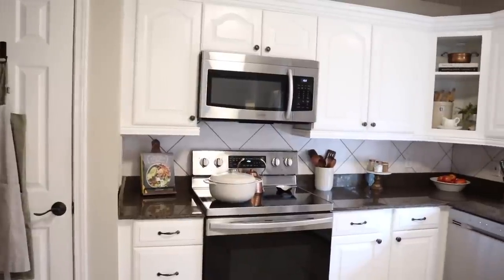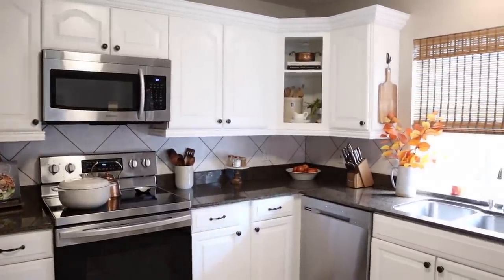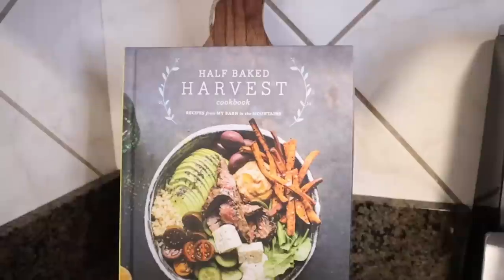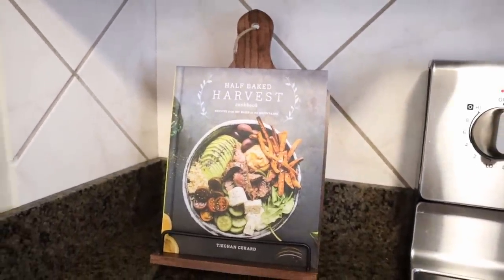Here's a little quick tour of my kitchen, all decorated for fall. I hope you like it as much as I do. You'll have to let me know in the comments, but I think it's just the right amount of fall decor to enjoy this season.